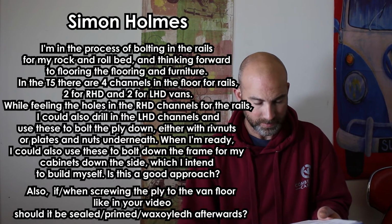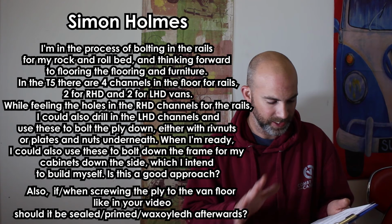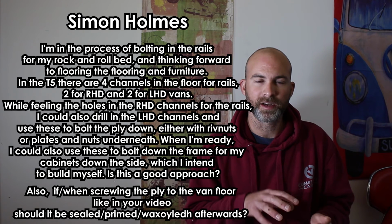Now, I had to study this question a little bit. But what I think I've gathered from this is that you've bought a rock and roll bed on sliders and it's come as a kit, and you've got 2 rails to cater for a right hand drive van and 2 rails to cater for a left hand drive van. You have 2 rails spare because you've, for example, got a right hand drive van, and you'd like to use the left hand drive channels to bolt the ply down and all the cabinets, which I think is a fairly good approach.